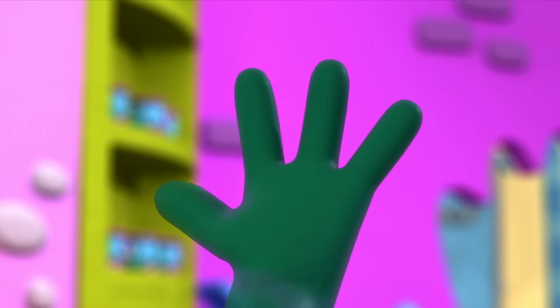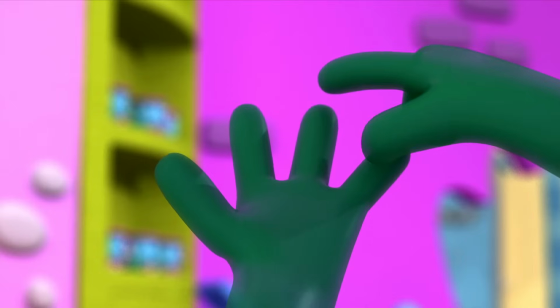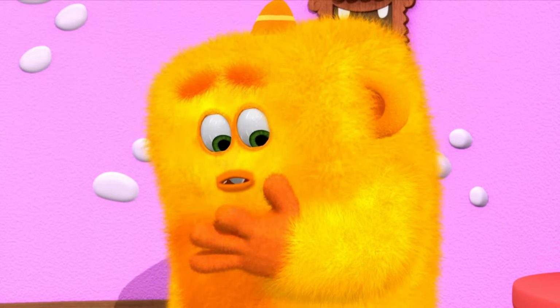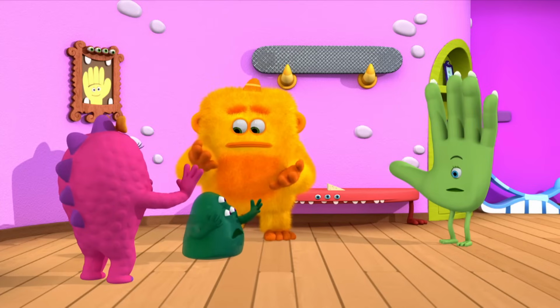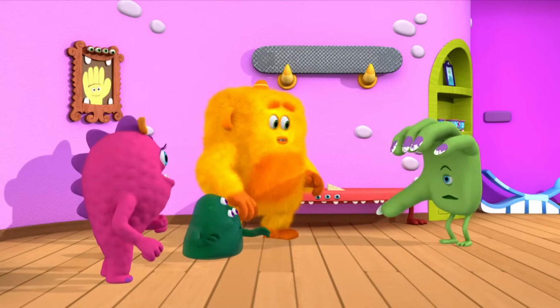Oh no, I don't have 5 fingers on my hand. I only have 1, 2, 3, 4 fingers. That's not enough. Me too, Goo. And look, Lily's hands are the same. Our hands aren't going to help us. We need 5 fingers. Oh no.